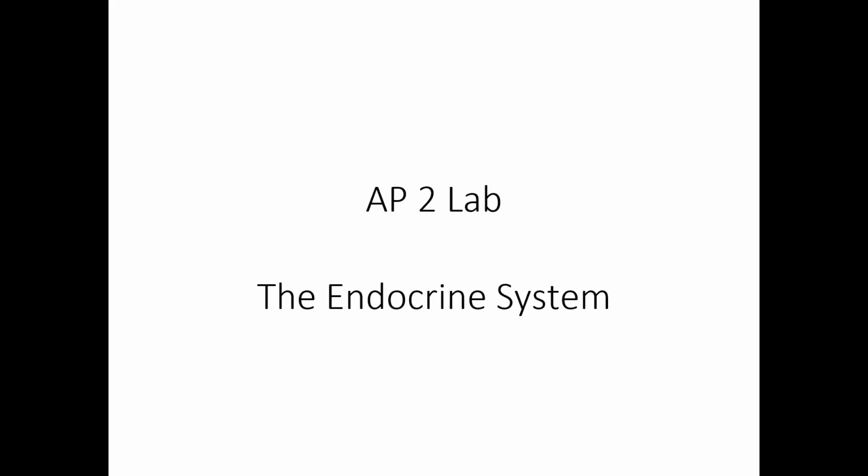AP2 Lab, nothing different than what we had in AP1, other than the fact that there are only 3 exams in lab instead of 4. So it makes it a little easier. The schedule is posted on the bulletin board, in the course content, and on the board down the other end of the hall. If you look at the schedule, I have us getting done before Thanksgiving, because there just isn't that much to cover.